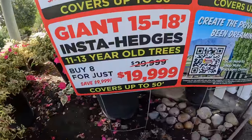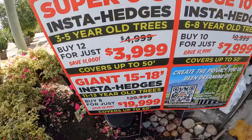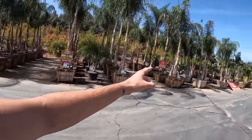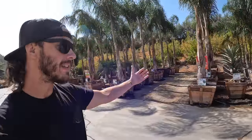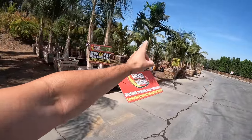Oh man, this stuff is expensive. Oh, you want 50 feet of hedges? Quick, easy 20 grand. Okay, well, we have found the palm tree section here. We got queen palms. I see some king palms over there. I'm a king palm fan because they clean themselves. Queen palms, you have to get up there and clean them and maintain them. King palms, which are these boogers right here, they actually clean themselves.